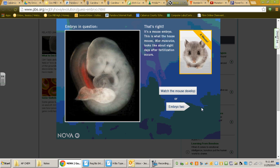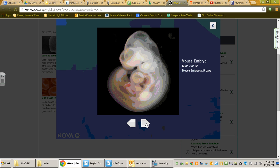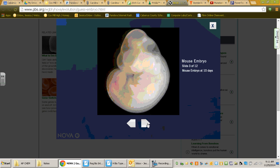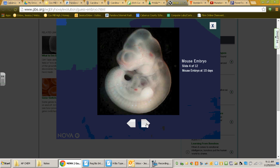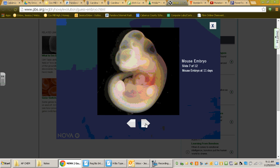Okay, so let's see here. Okay, we can watch the mouse develop. Here it is. Look at the baby mouse. Oh, it's got a tail. Well, duh, it's got a tail, actually. We'll let that slide.